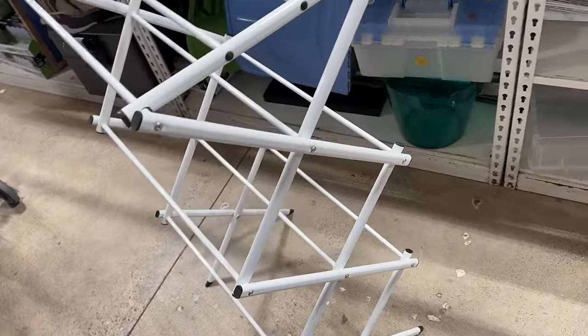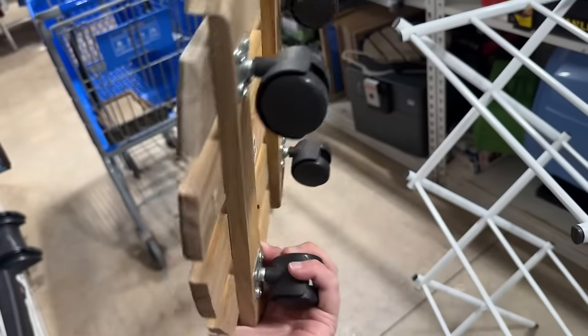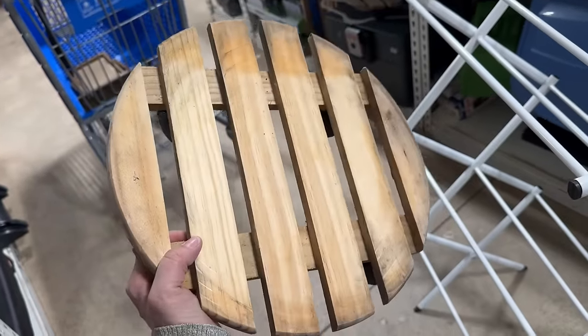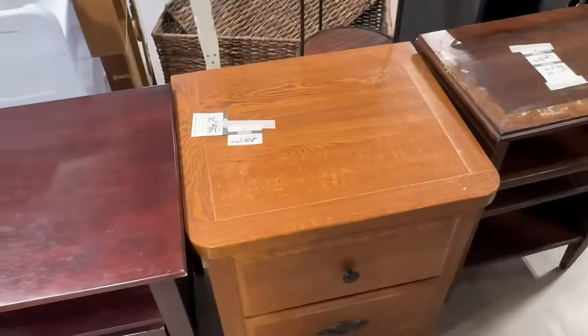And then I also found this for $4.99. It's just one of those plant dollies for out on the deck. I have some pretty large pots, and this makes it easier to move them around.